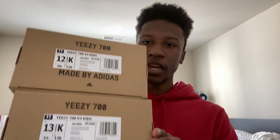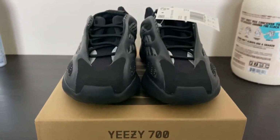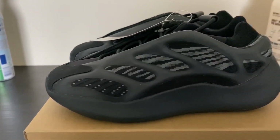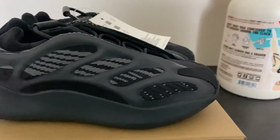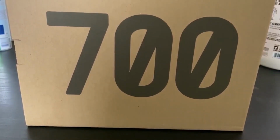Alright, so first up we have the Baby 700 Alphas in a 12.5 and a 13.5 kids. It's hard for me to really weigh these since this is the kid size, so I don't have the men's yet with all the details. The black colorway is pretty nice. You look at the bottom, there's actually no boost in this shoe, I believe, unless there's boost in the sole. But on the men's, you'd be able to see boost right here, but it's just this really hard material. I don't really know what that is. The colorway looks pretty nice.